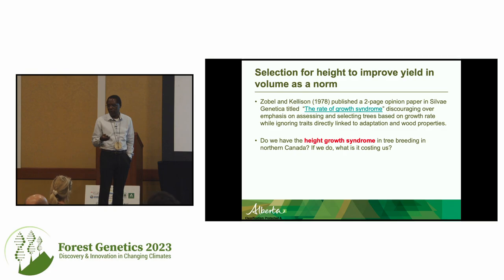Okay, so you can't get your yield from a fast-growing tree if it is unable to survive in that environment, and you can't produce enough good timber if it has degraded wood properties. That's what they were trying to say. So my question here now, not just plagiarizing their title, is probably, do we have height growth syndrome in the northern environment?